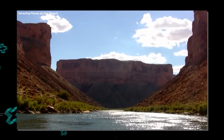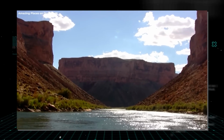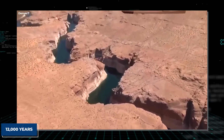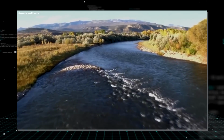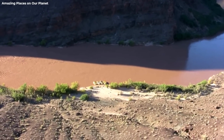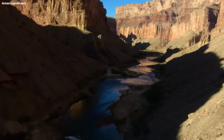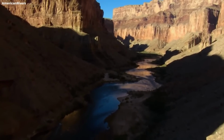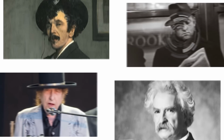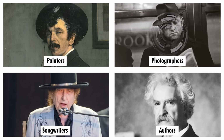The Colorado River carves a special path through American cultural history. For over 12,000 years, the river has been an important source of water and life for Native American groups, launched the business and adventure of modern river running, honed the political capabilities of the environmental movement through battles against dams in the United States, and proved inspiration to notable American painters, photographers, songwriters, and authors.